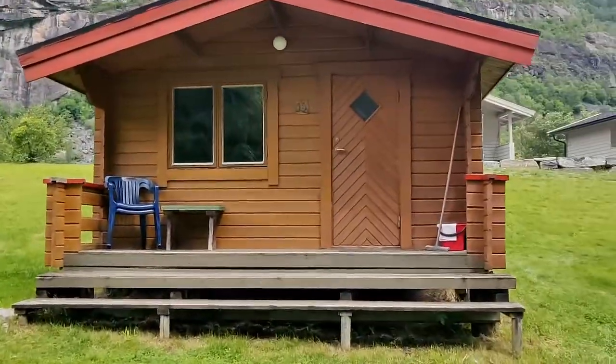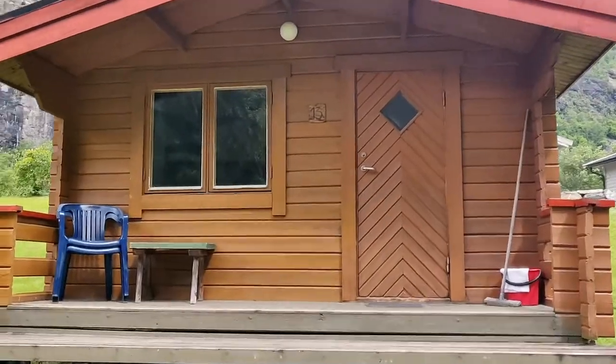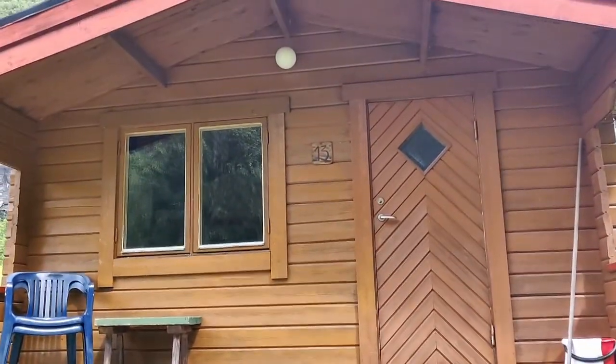But the cabin is so cute, and little table and chairs sit outside, and I can cook all my own gluten-free and have a little fridge for my diabetes. This is so exciting to be in Norway. I just showed you the little cabin there and the view, and I'll show you way more when I go around the fjord area in Norway.